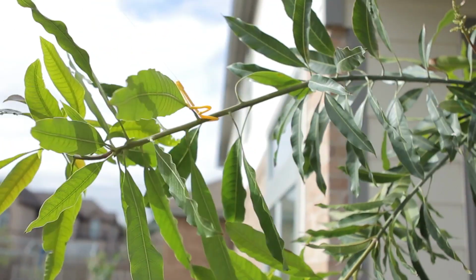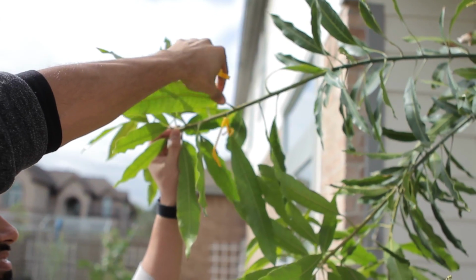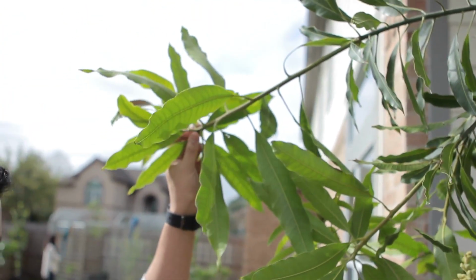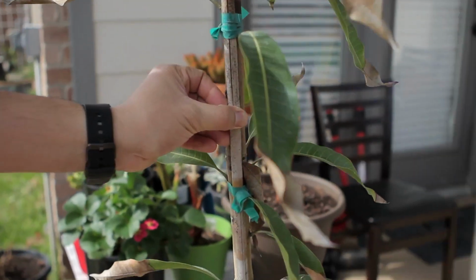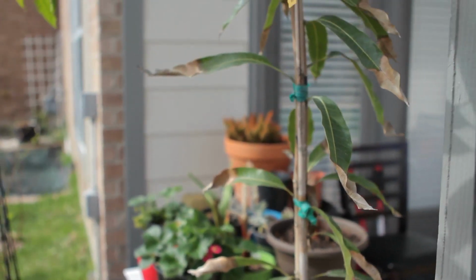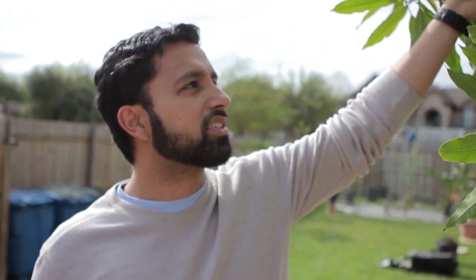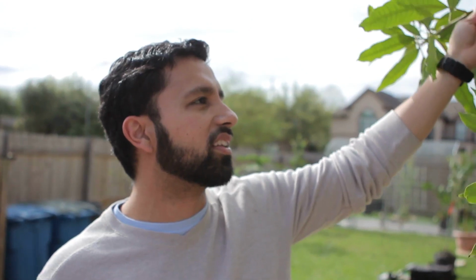That's the solution I've had on here for now, but I don't want the plant to get weaker over time because of the fact that I am supporting the stem so much. But you know, they put these things to support them, so I wonder if that makes a difference or not. But some of you mango experts, why don't you guys comment to see what the best option for this tree is, because as you can see, it's just falling over because it's so tall.